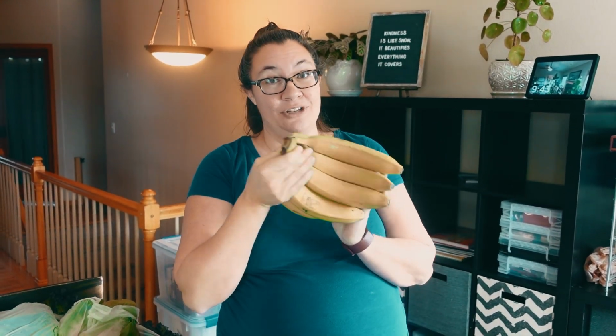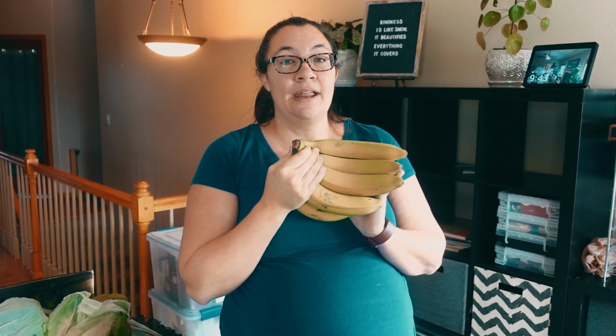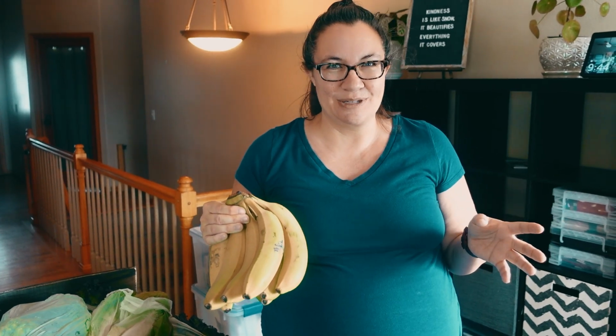Okay, so from Natural Grocers, we have a bunch of bananas. These are strictly for eating. I normally get bulk bananas from Costco. They've actually started selling them in the organic variety and they're decent. So Kevin lets me buy those and we freeze them for smoothies, for him and him only, because I don't think anybody else puts them in their smoothies. And I can't stand bananas unless they're in banana bread.